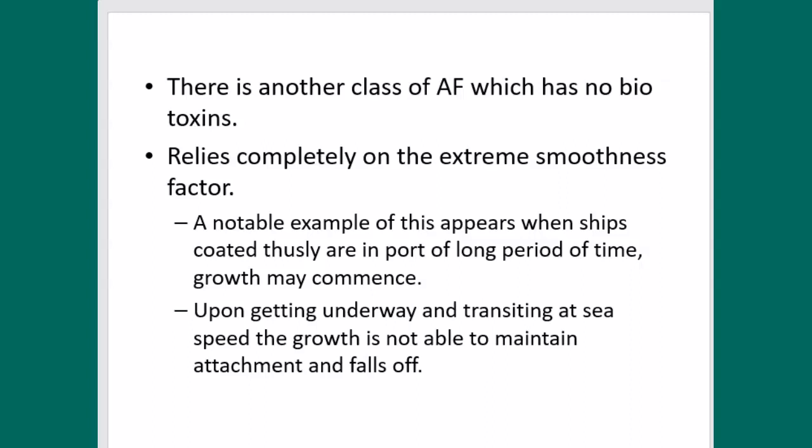When the vessel is in port for a long time, the growth is there, as long as the vessel's not moving. But upon getting underway and transiting to what's called sea speed, its operational speed, maybe for a big container ship or a tanker, 13, 14, up to maybe 20, 22 knots, that growth just sloughs off. It falls off because with the water passing by, it just can't get enough grip. So that's interesting too.